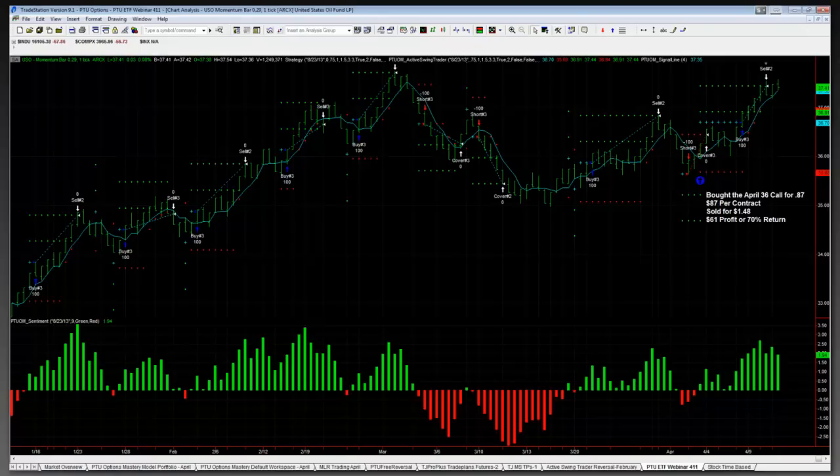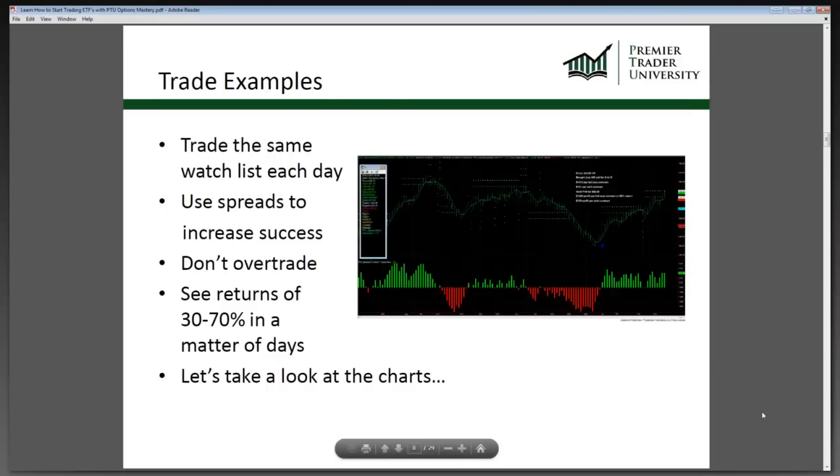So I could go on and on. I mean, the markets have been very, very active of late. It's been a phenomenal stretch of trading, and I really don't see that changing anytime soon. So hopefully you can see the power of the system.